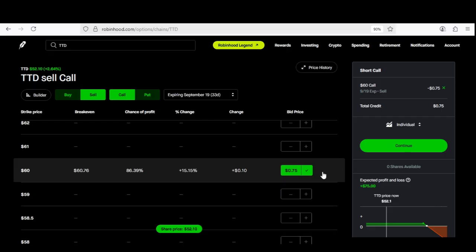To use as a benchmark, we're going to use the SPY ETF, which everyone uses as a benchmark. The SPY ETF usually brings in a rate of return of 10% a year. This option strategy is going to give you a 5% return on a monthly basis.